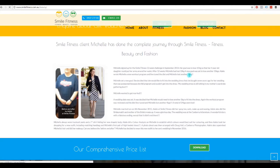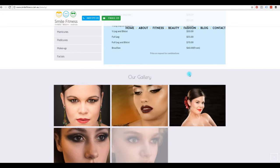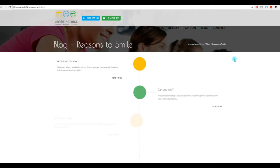You have a great beauty gallery, which again showcases to people that you're dealing with real people, that these are not stock images. So well done on that, and I'd keep building and adding more images if you can. You also have a blog, and I couldn't see how regularly updated it is because you don't have dates on it, but that's okay.